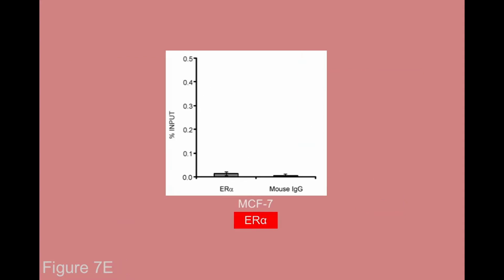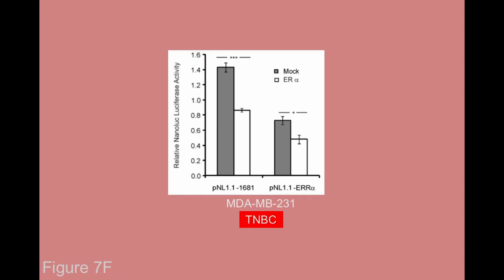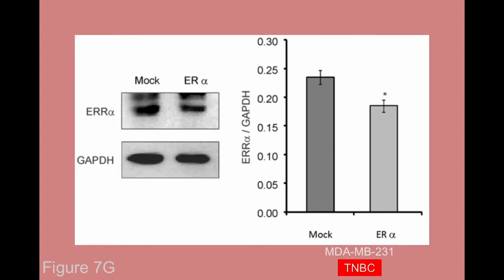In ER alpha positive cells, researchers didn't find binding of ER alpha at the ACSL4 promoter, meaning that ER alpha probably doesn't directly regulate ACSL4 in breast cancer, even if ER alpha is present in the environment, which is why it was done in ER alpha positive cells. However, when they overexpress ER alpha in TNBC cells, they do find ACSL4 transcription measured via luciferase is decreased. Not only that, but ERR alpha transcription measured via luciferase is decreased with the ER alpha overexpression. With this information, researchers also determined ER alpha overexpression decreases ERR alpha protein levels in TNBC cells.